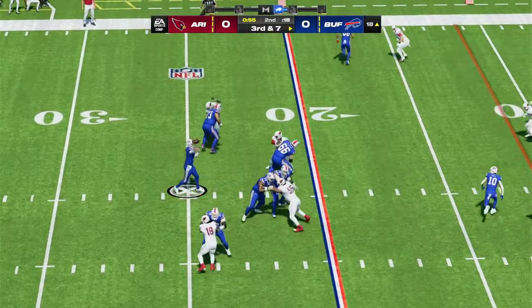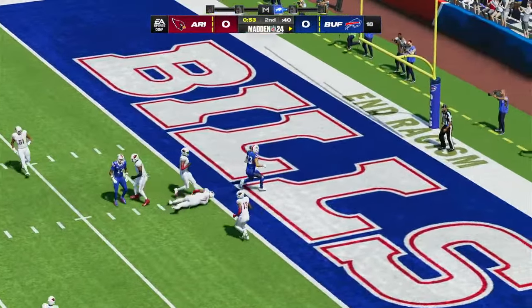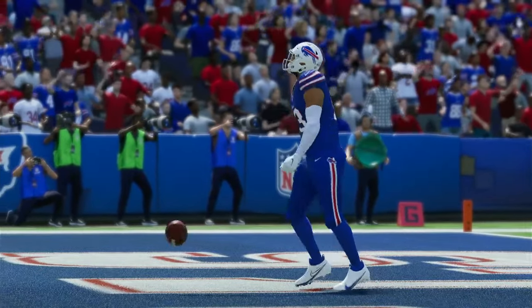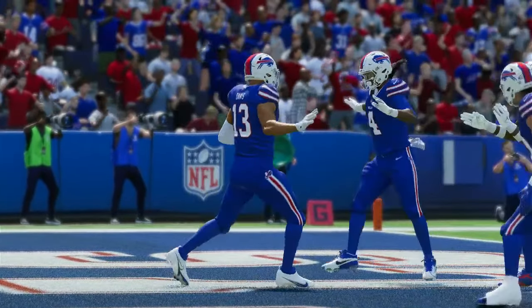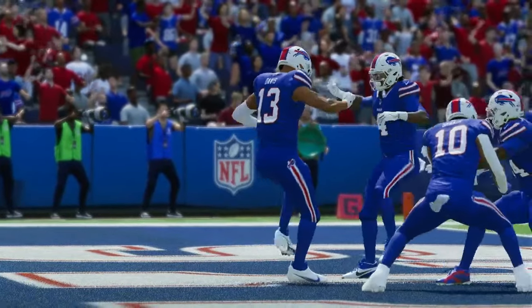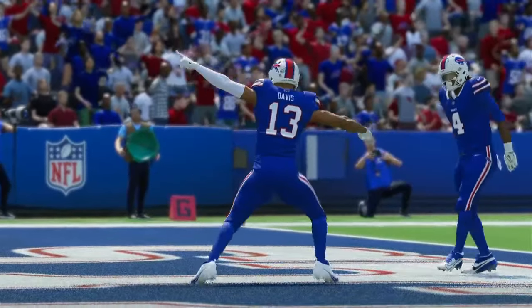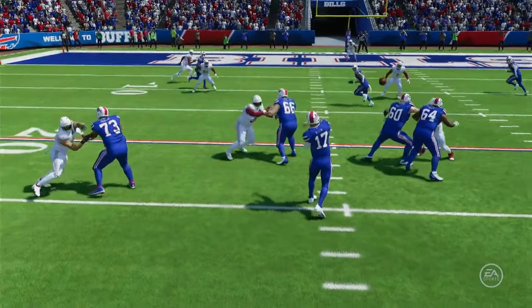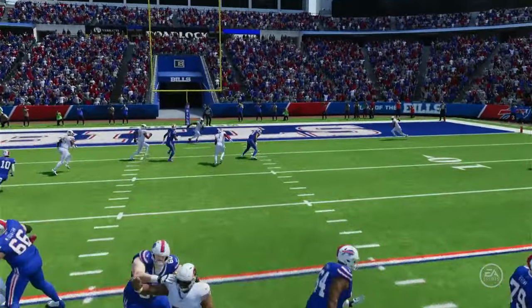Here's Allen to throw it. That is caught. Touchdown, Bills. Gabriel Davis, an 18-yard touchdown grab. And the Bills will take the lead here in the final minute of the first half. And that touchdown gives them a touchdown lead before they attempt the extra point.